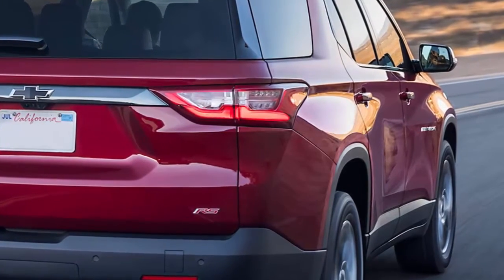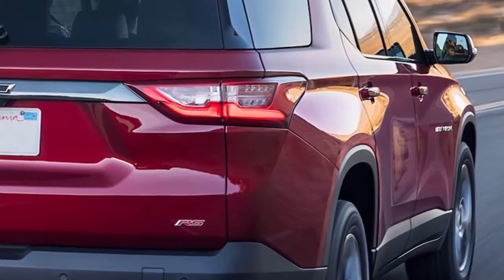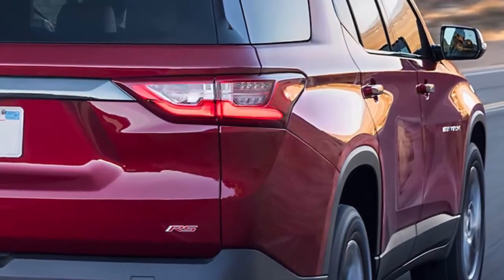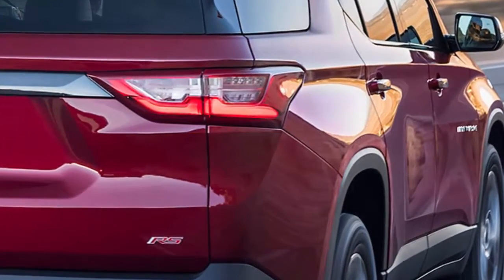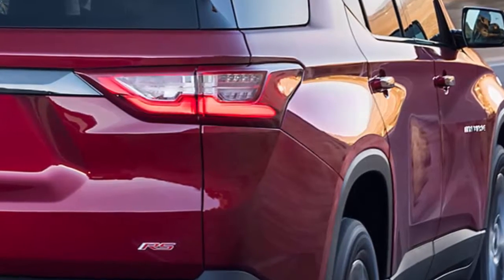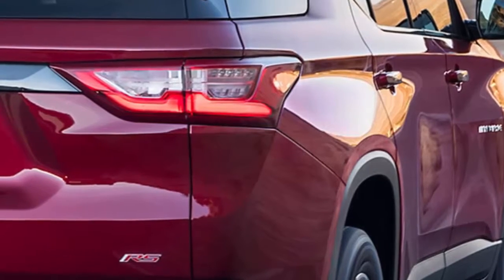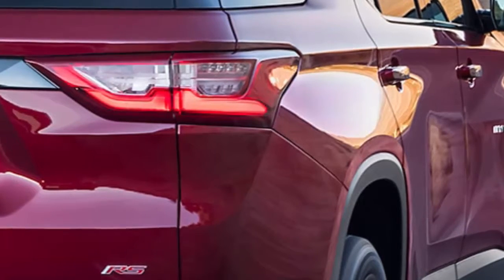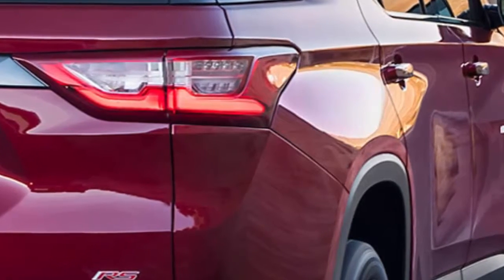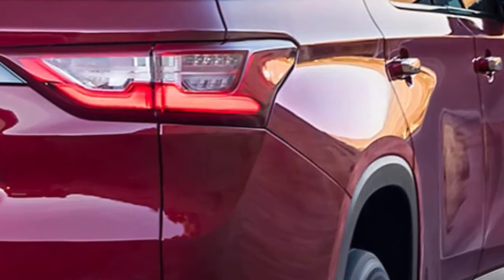The base Traverse starts at $30,925, but the RS is selling for $43,095. Fortunately, that price brings along a fair number of standard features, including an 8-inch touchscreen with navigation, tri-zone auto climate control, 4G LTE with Wi-Fi hotspot, power liftgate, leather appointed surfaces with heated front seats, Bose 10-speaker sound system, active grille shutters, lane change alert, side blind zone alert, rear cross traffic alert, and more.